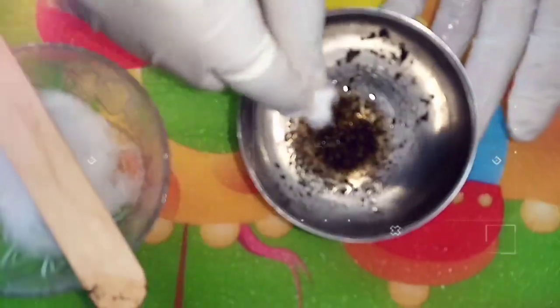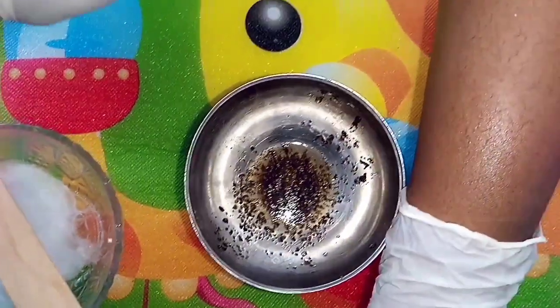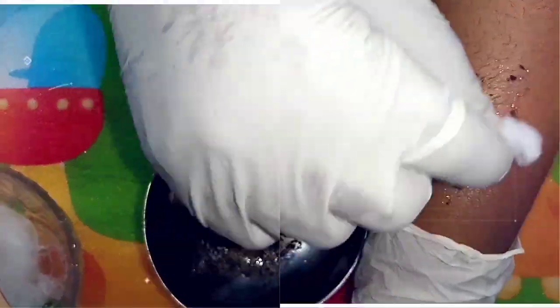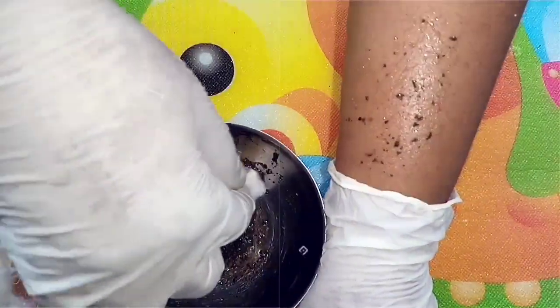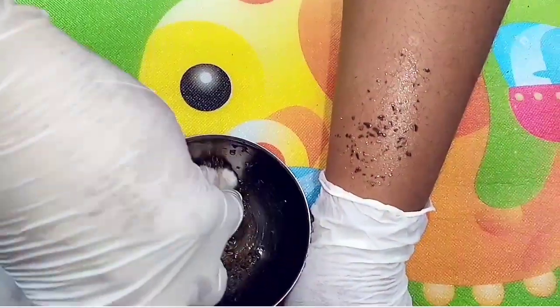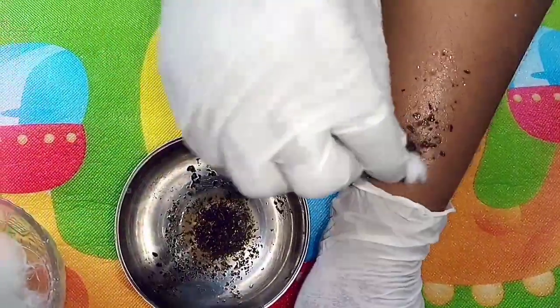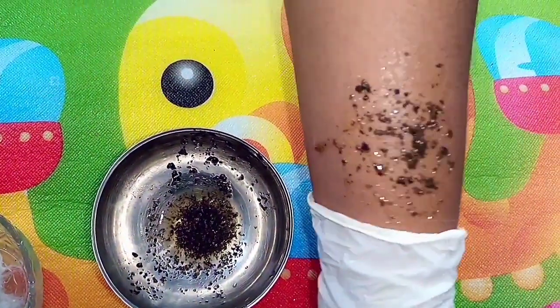Use this mixture to mask on your cold sore to get its effects. You can leave this overnight, or you can rinse it out with cold water after 30 to 40 minutes of application.